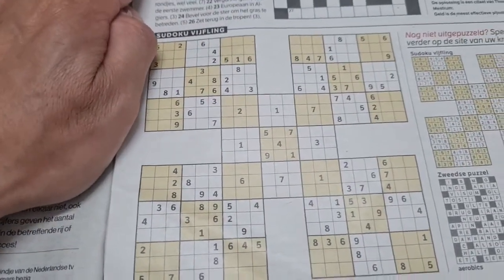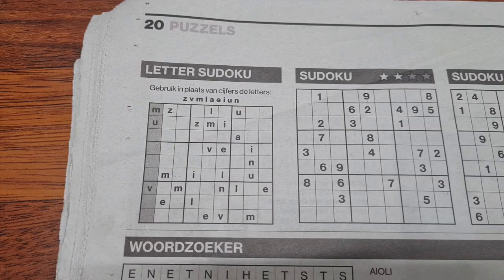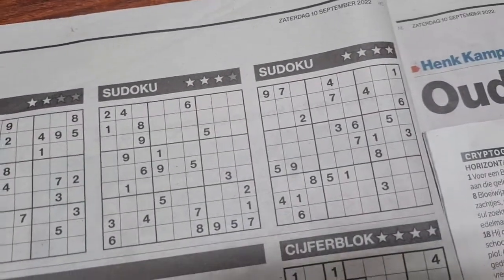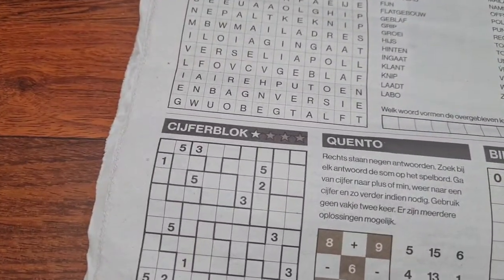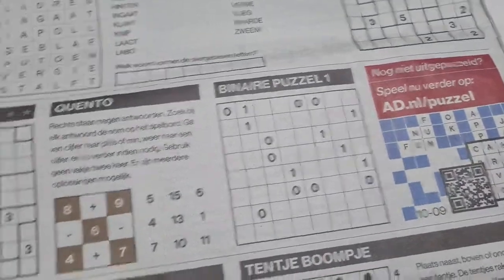And in this newspaper we also have an additional section with extra puzzles. I won't do them all today. Half of them I will do on Saturday, and the rest on Sunday, because on Sunday we don't receive any newspaper. We have here the letter Sudoku, the 2 stars, the 3 stars, and the 4 star Sudoku. Tectonic with 4 stars, Tectonic with 1 star. In English, in Dutch they call it Saiva block, in Japanese Suguru, and the last one is a binary Sudoku. These puzzles I'm not interested in.